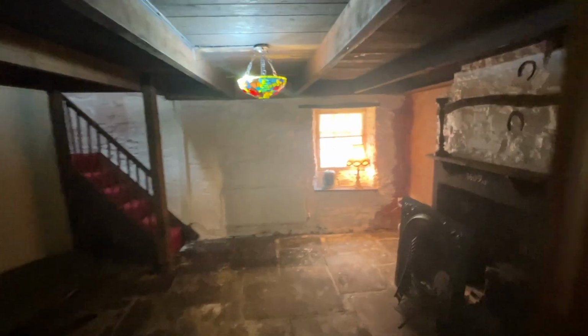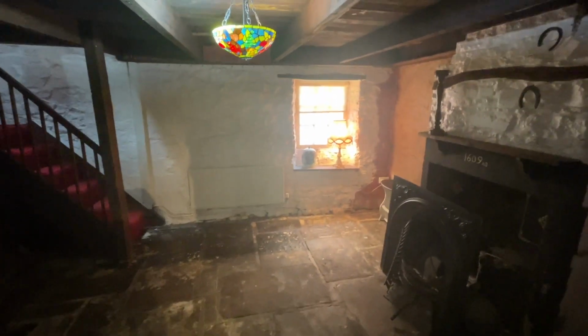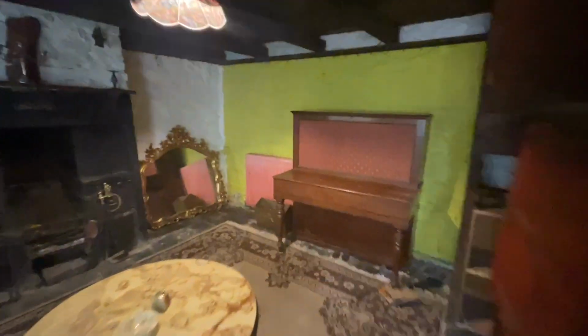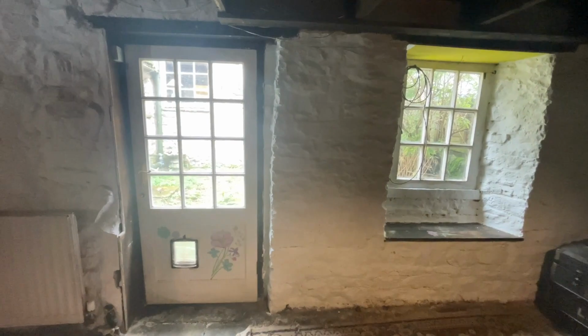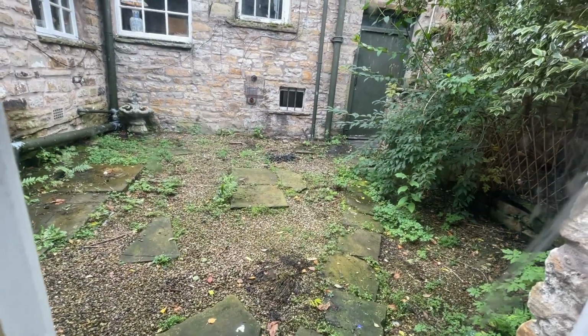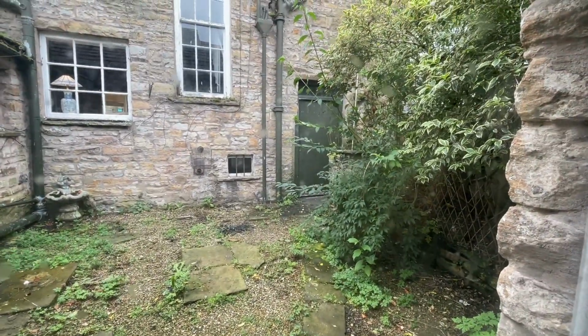And then this particular area here is known as the annex. Again, masses of period features, flagged floors, the original fireplaces. And these are 2 reception rooms at the ground floor level, which could be completely self-contained from the main house. So there is a door that you'll see here, which leads on to a little courtyard area. And that could be really pretty. And as you can see, the green door at the back there is just the door exiting the passage area. So you could have a holiday let completely separate and standalone from the main house.